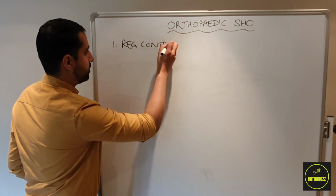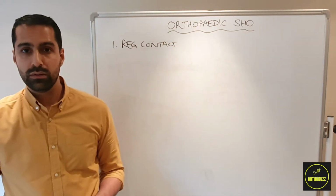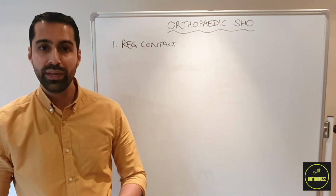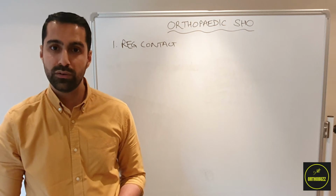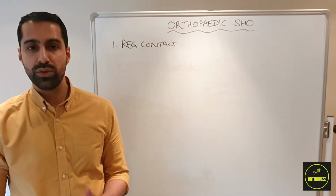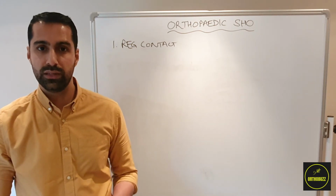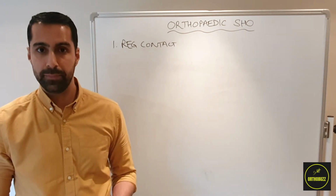Reg contact. Whether you're working in a tertiary centre and therefore have a registrar on call with you for orthopaedics, or working in a district general hospital where you may be going around to see orthopaedic referrals by yourself, where your registrar is in the operating theatre, it's important to know that you do have support with you on call. And so the first thing I would do at the start of the day is ensure I have the contact details for the registrar who is on call with me.